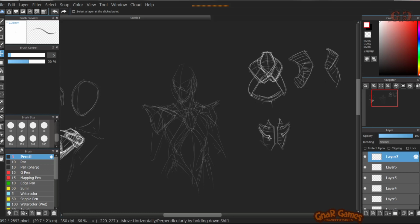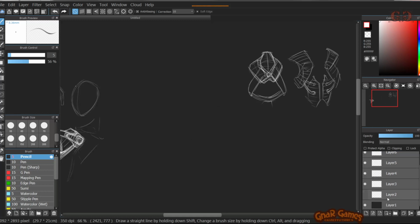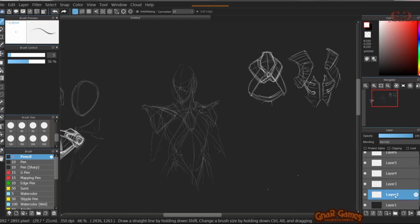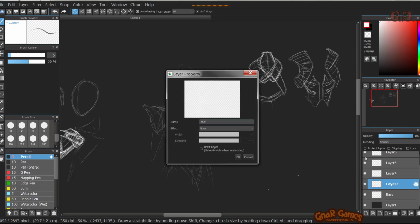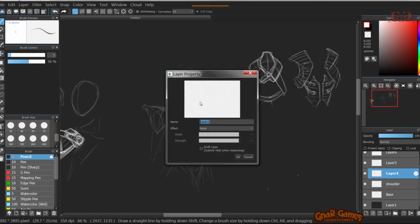At least now we know that our chest, our abdomen, have this digital thing, some kind of controller. It's okay. So let's group all of this together so we don't lose them. Maybe rename this. How do I rename this? Okay. Base. And this one would be the shoulder. Shoulder. Okay. This one is the chest piece.